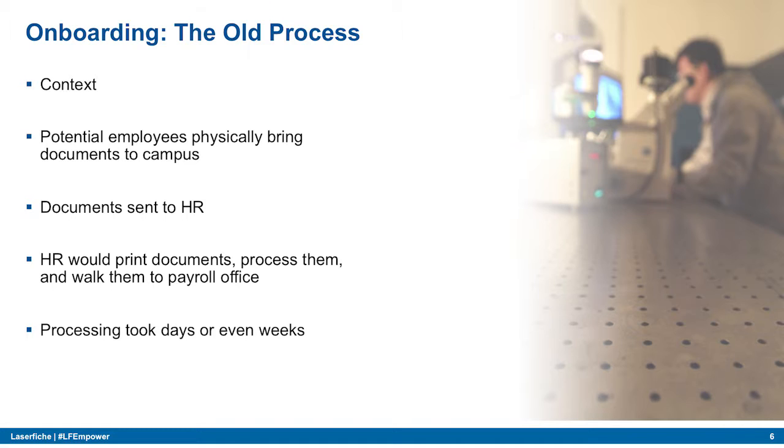In the old process, the potential employees would come to campus with all of their documents. They would sit down with a business administrator for 45 minutes to an hour, and together they would fill out paperwork. The business administrator would scan documents and make a packet of sorts. They would campus mail it over to the HR office, which was in a different building. The HR office would unpackage them and begin processing them.